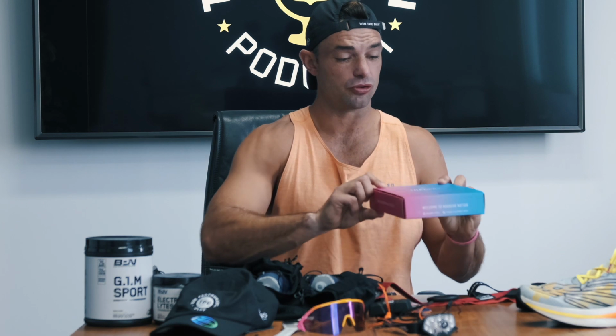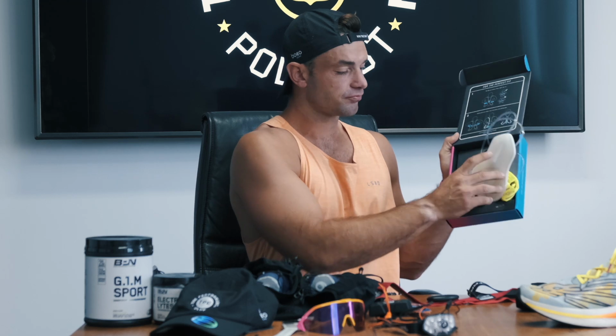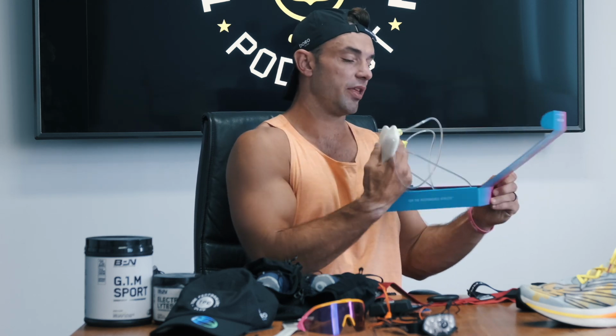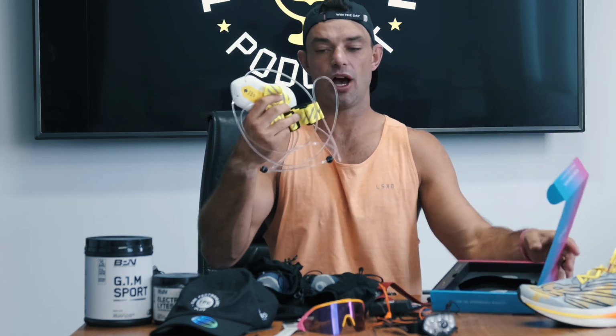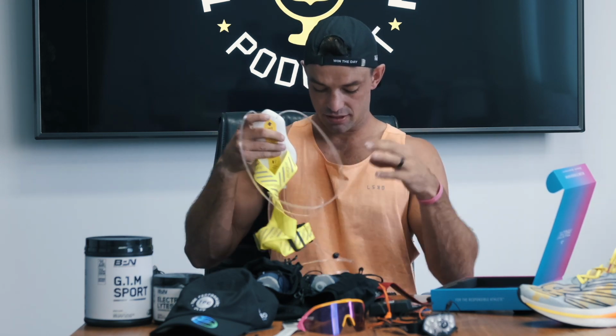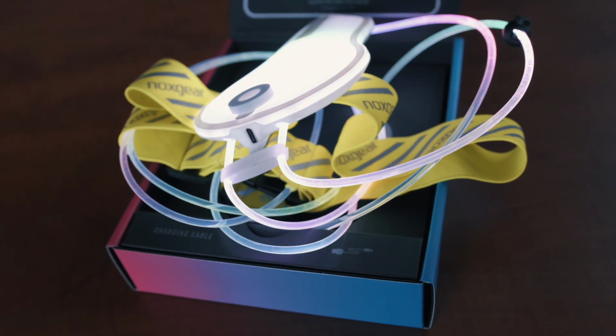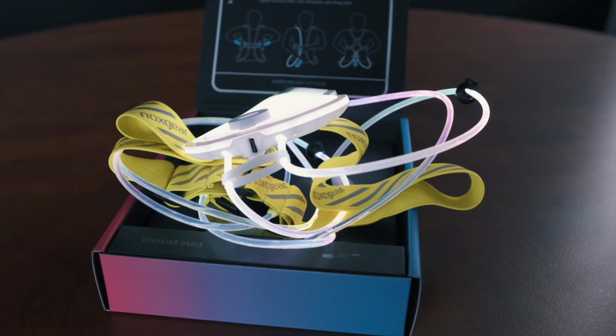Which takes me on to the Tracer 2. I just got this, haven't used it yet, it's straight out of the box. This is a vest wearable, so this is going to go on my back. All these will light up in different colors, so when I'm running, one will go over the top and on the other side as well, and that'll light up so you'll be able to see me from behind. So again, another way for people to see me on the run, which is super important.